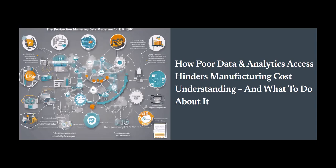Organizations that make this transformation gain the ability to make better pricing decisions, identify and address efficiency issues more quickly, and allocate resources more effectively. In today's competitive manufacturing environment, these capabilities aren't just nice to have, they're essential for long-term success.